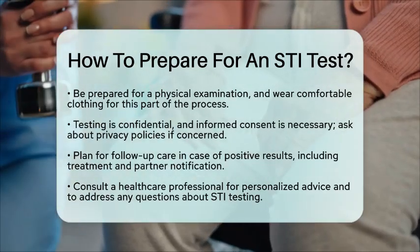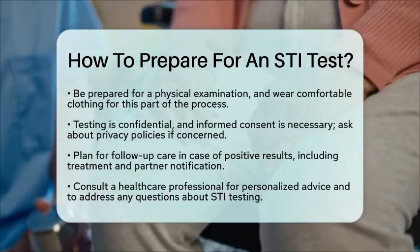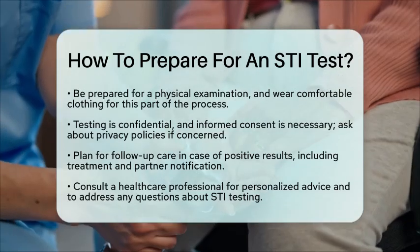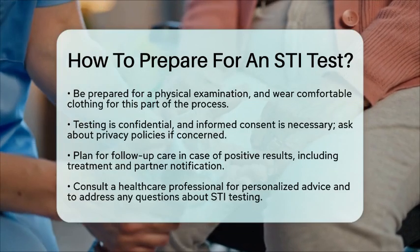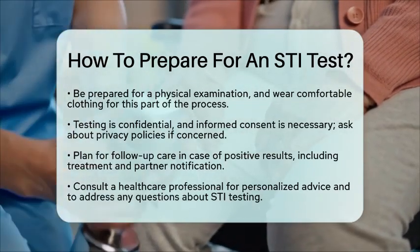By following these steps, you can help ensure that your STI testing experience is thorough and as comfortable as possible. Always consult a healthcare professional for personalized advice and to address any questions or concerns about STI testing and your sexual health.